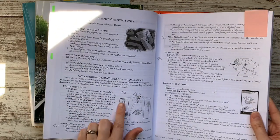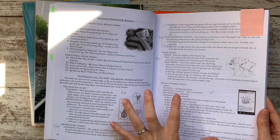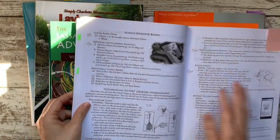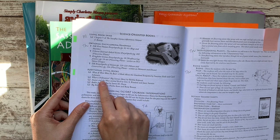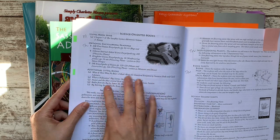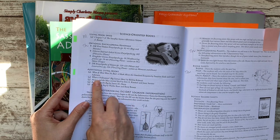And then we are still trying to keep up with sketching, drawing, and labeling the main plants that we are learning about. The last thing that we're finally doing a lot of is the additional living books, which I've put on hold. I get tons of these from the library, and I think I just picked up every single one of these the other day.